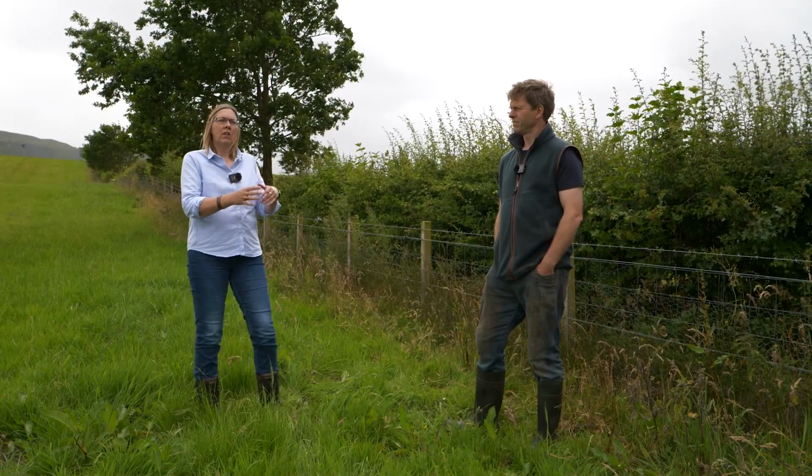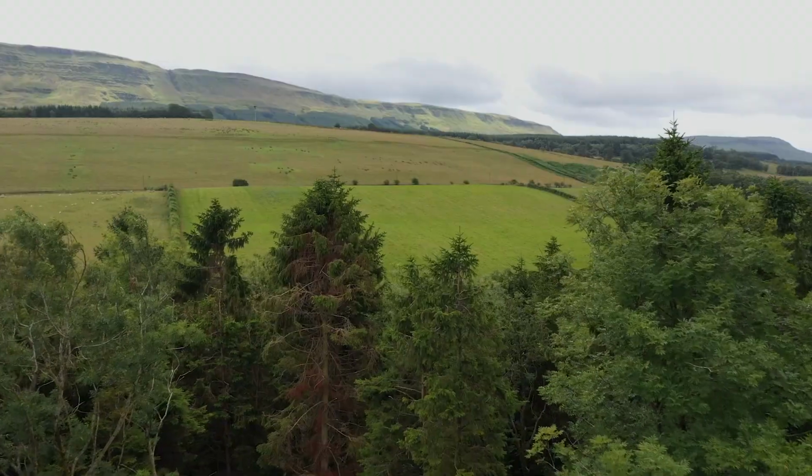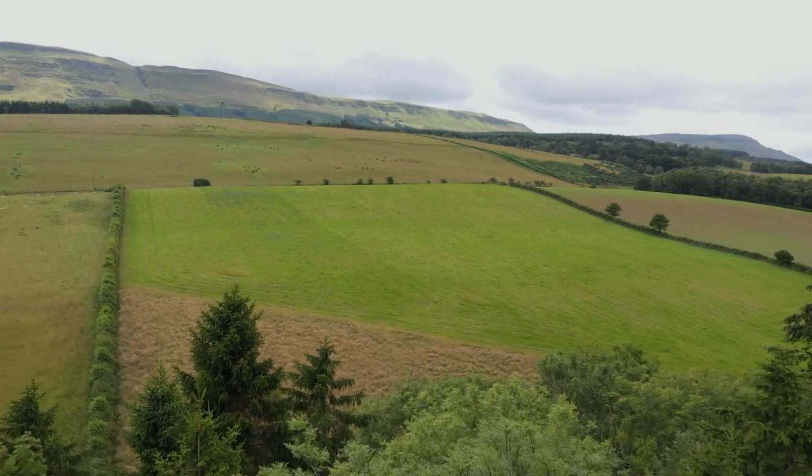Well, first of all, if you start thinking about your ground preparation, it depends if you're in an arable situation, you'll probably be able to plough the area, and then you've got a bare ground to start off with.